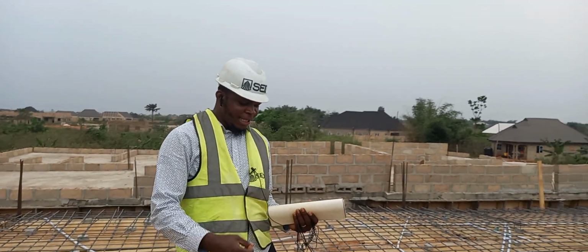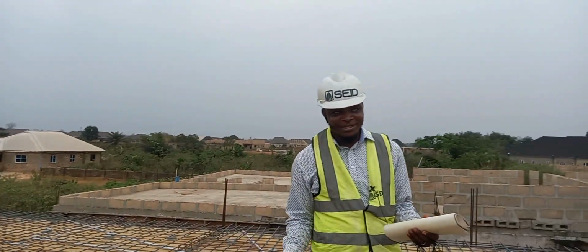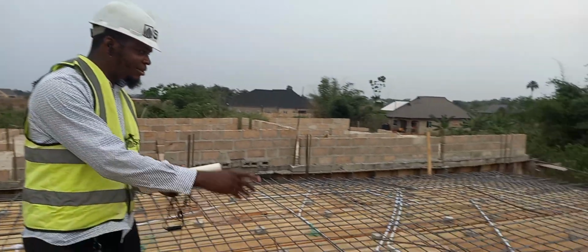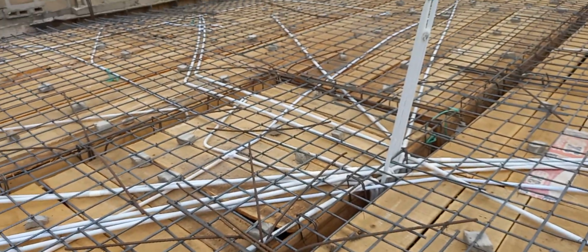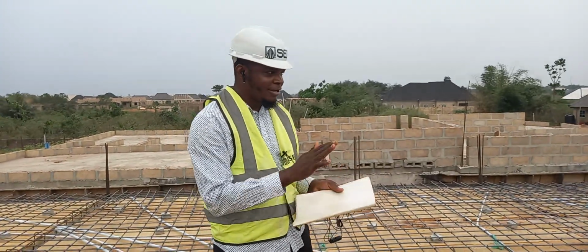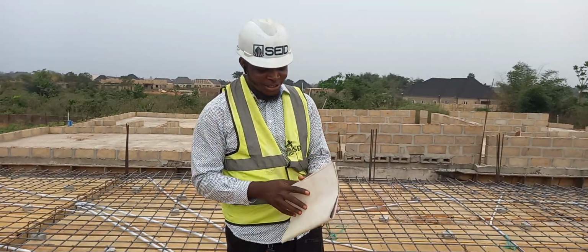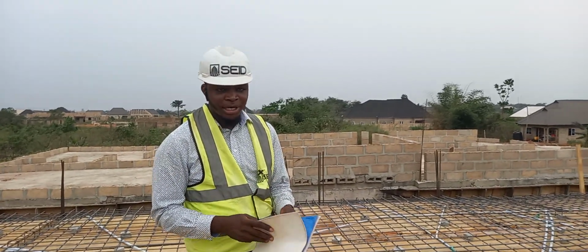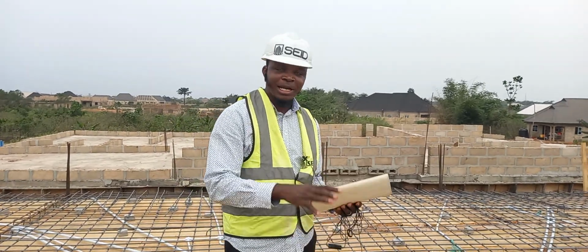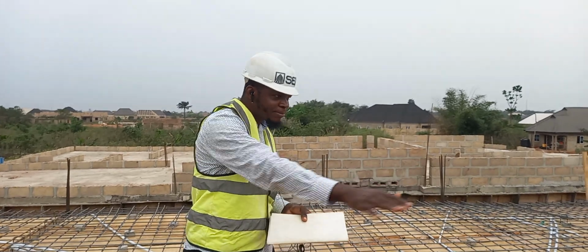Then again, the number of rods that runs on your beam, that's a lecture for another day. You don't just say, okay, let me put 3 rods here, let me put 4 here. That is why we have this booklet. Everything that is happening here, this is like our Bible. These are our design sheets. It contains your architectural and structural. So when it's time to do works like this, you rely on the structural part of your design to guide you through what happens here.